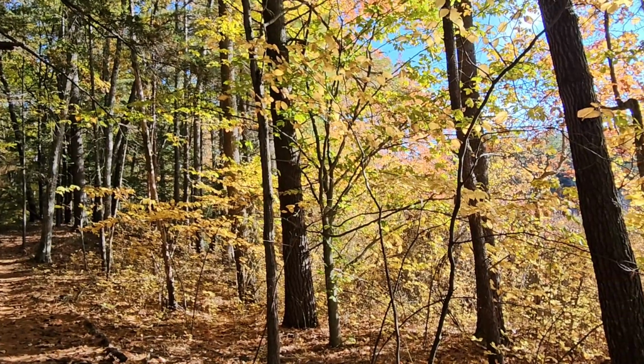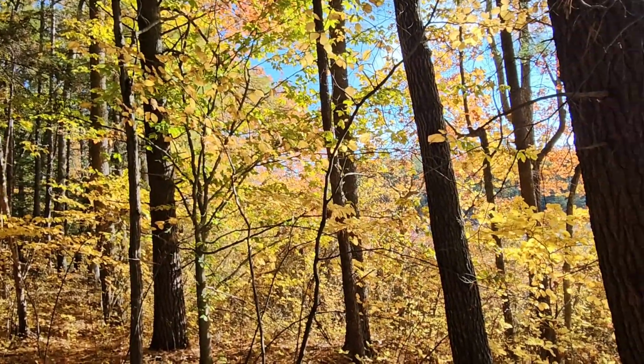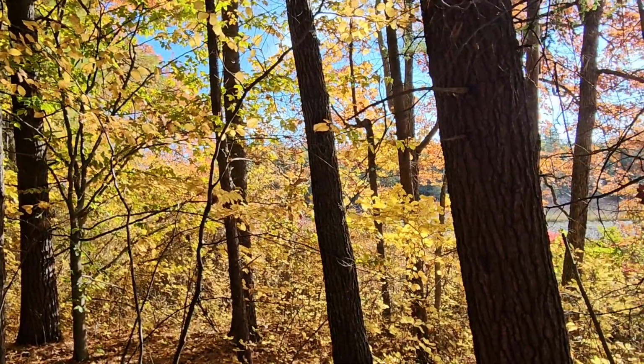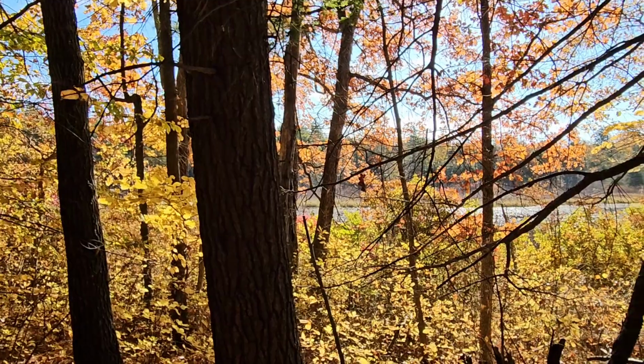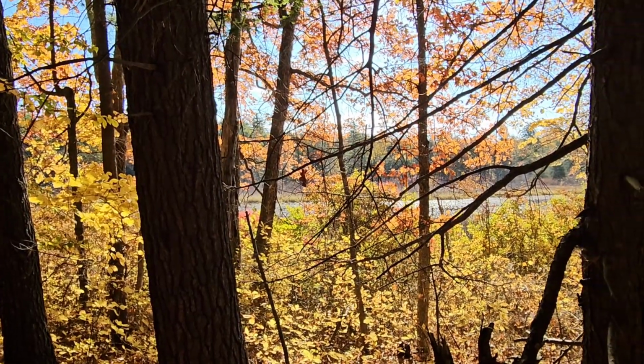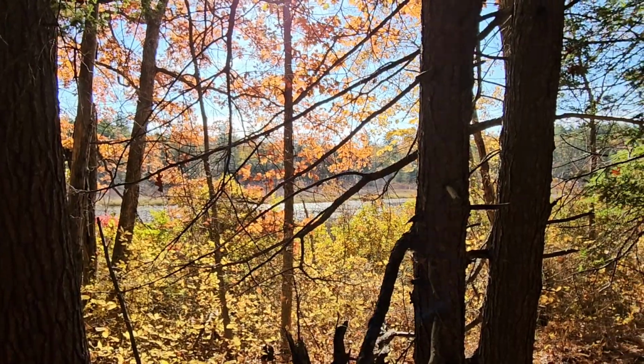And this is a fall foliage hike, so we will continue to show the very yellow forest as we pan out to the river. Again, very, very calm river. Cannot see a current at all.